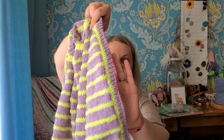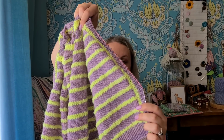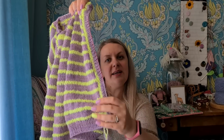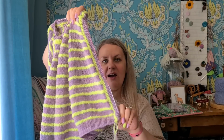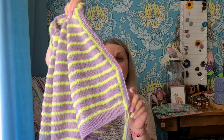And here it is. Can you see what I did here? I cast it on. I picked up stitches with the boucle yarn, just for fun, so that I would have a fun boucle edging all around my cardigan. What do you think? I think it's a fun detail. Do you like it? We will see how it looks when I actually add the buttons.